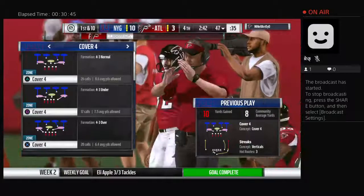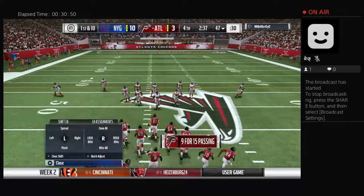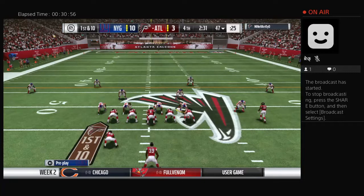Loose, flexible, finding a way to catch the ball in some traffic for a key first down. Yeah, really a nice job of adjusting to the ball in the air. Not the most accurate of throws, but able to adjust and make the grab.